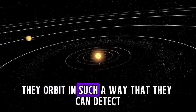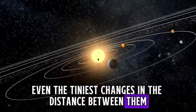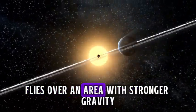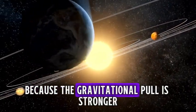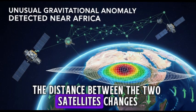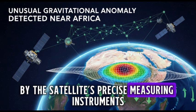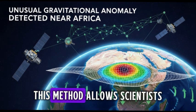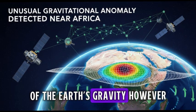They orbit in such a way that they can detect even the tiniest changes in the distance between them. When one satellite flies over an area with stronger gravity, it speeds up slightly because the gravitational pull is stronger. As a result, the distance between the 2 satellites changes, and this change can be detected by the satellite's precise measuring instruments. This method allows scientists to create incredibly detailed maps of the Earth's gravity.